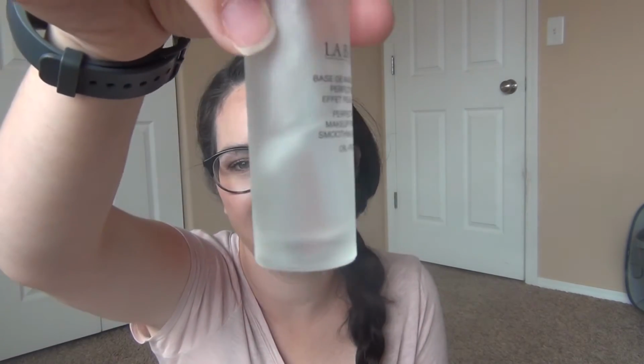A face primer would definitely be the Lancome La Base Pro. I feel like my voice is so deep today. I'm really sorry, it's kind of groggy today. But this is the Lancome La Base Pro. I love this primer. I got this probably 2 months ago and it's already really far down. It's kind of expensive, I think it was around $42, but it is a beautiful primer from Lancome.